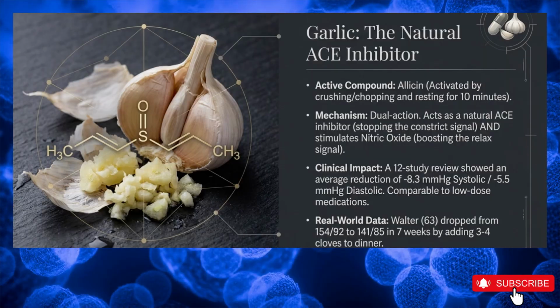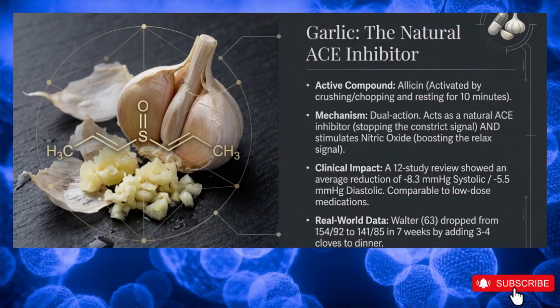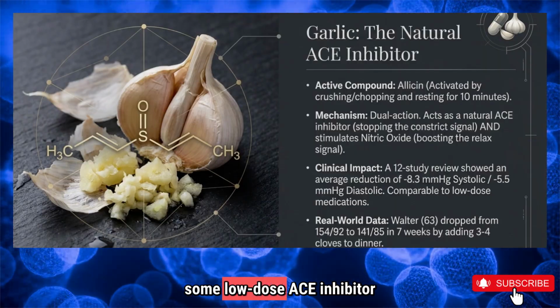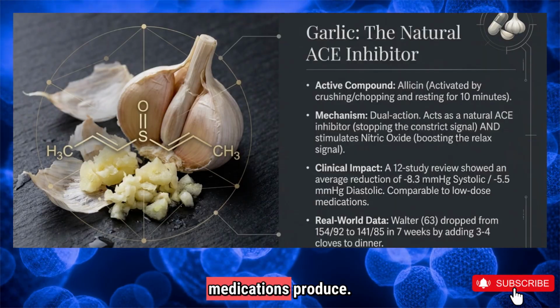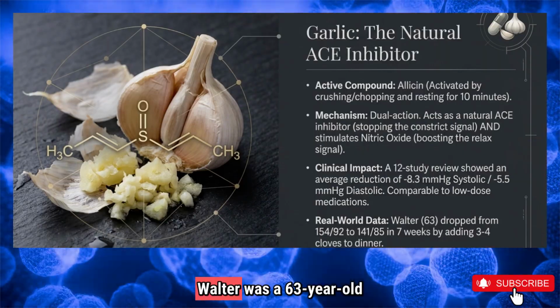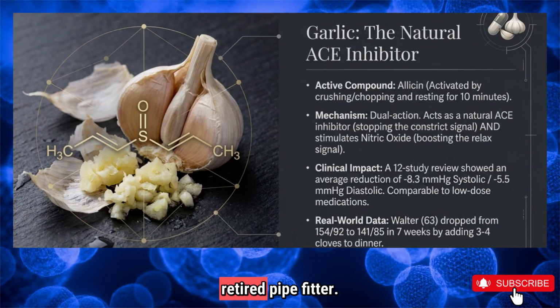Both numbers measurable, consistent. To put that in perspective, that range is comparable to what some low-dose ACE inhibitor medications produce from a food that costs under $1.